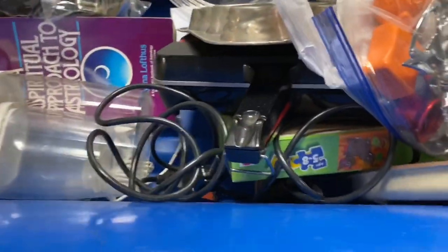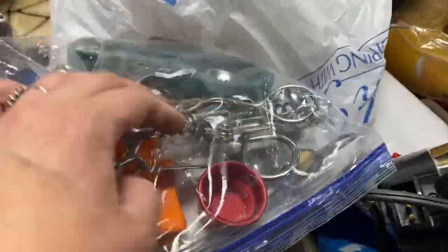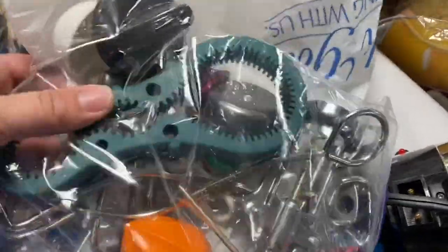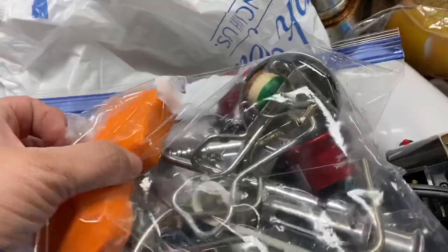Whenever I find bags of kitchen utensils, I look for ones with wooden handles, or ice grabbers that look like talons, because those sell very well for me. That's what I was looking for here, but I did not find any on this day.